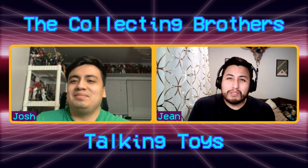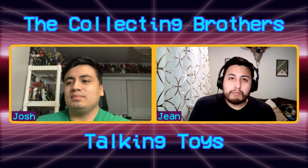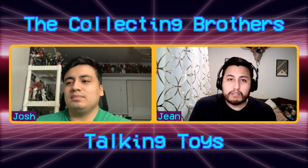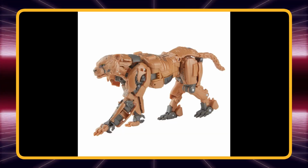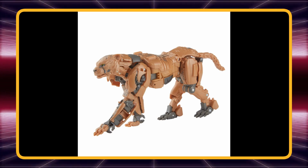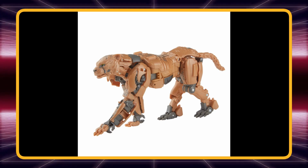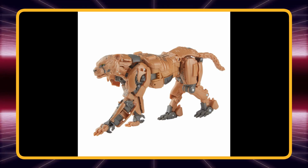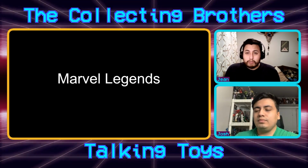Yeah, we'll see what happens with this. Again, I think I need to watch the movie before I create that attachment to these figures. Because you're right, this alt mode I do like. I don't know if it's the kibbling of it, but even on his front shoulder, on his front bicep part there, I like that you can see the silver underneath the animal form. So we'll see. All right, let's go ahead and jump over to Marvel Legends.